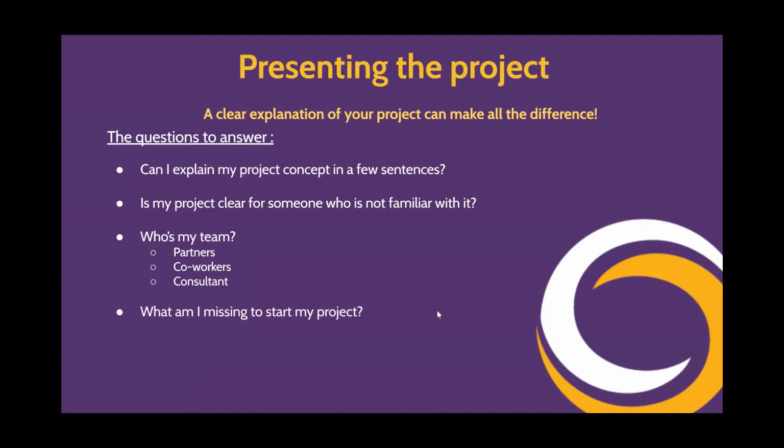And what am I missing to start my project? So sometimes it's human resources, sometimes it's financial resources, sometimes it can be equipment. So it's just good to have an overview at this point. What am I missing? Where am I at? I have a pretty good idea of what's going on, but let's make sure we know where those holes are so we can go fill them.